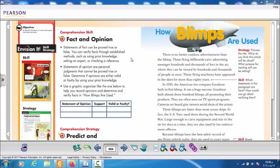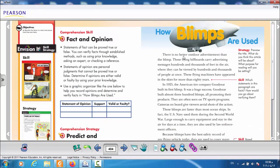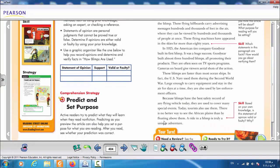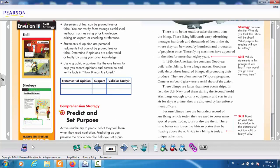I think that we talked about the fact and opinion statements before, and we know it. Any questions about this part will be discussed in the online session tomorrow. And in the next part, on page 405, how blimps are used, we're going to check this part together. Listen, and we will talk about it.